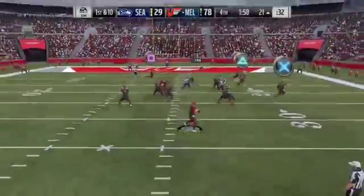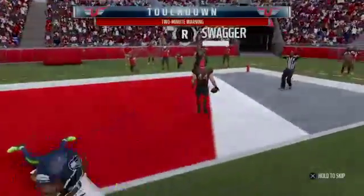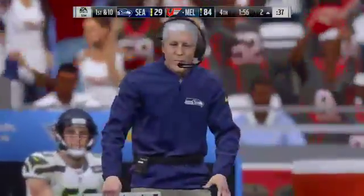Now a play fake. Brady sliding out of the pocket. And it's a touchdown. Kyle Juszczyk. This offense is running away with this one.